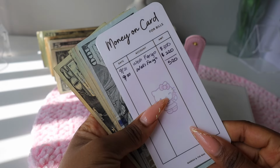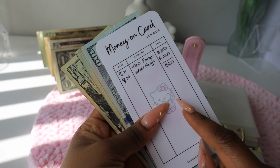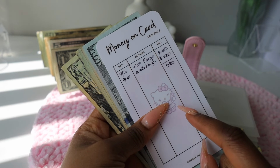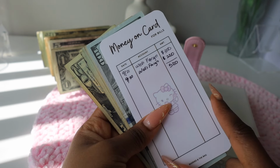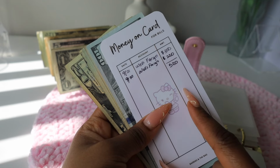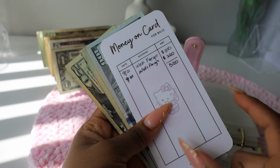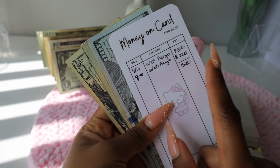I've added this card to my bills envelope because I now take Zelle payments from my clients. So whenever they Zelle me, I just have this to track how much money I have in my account that's going towards bills, basically. So this is why I have this card that says money on my card for bills.